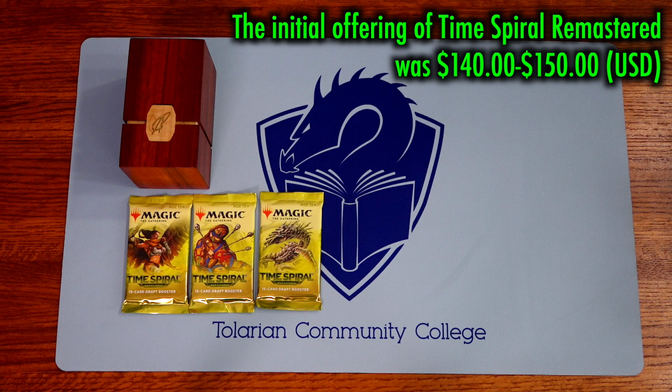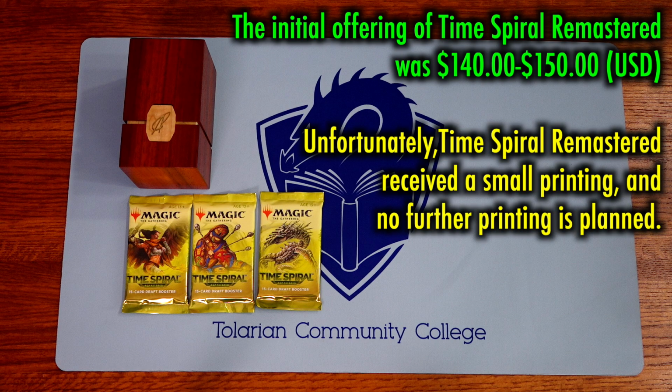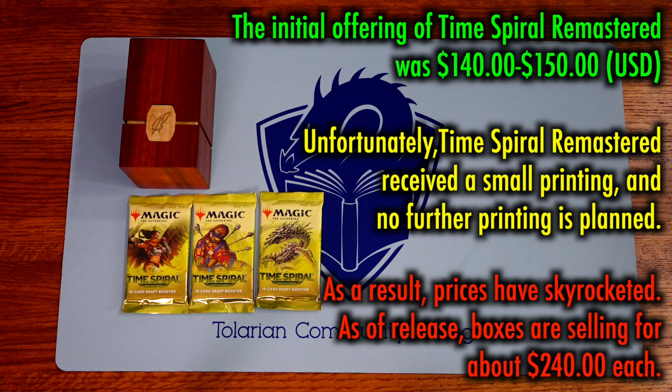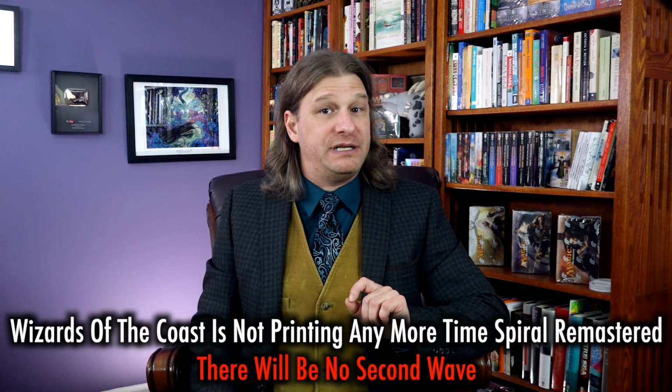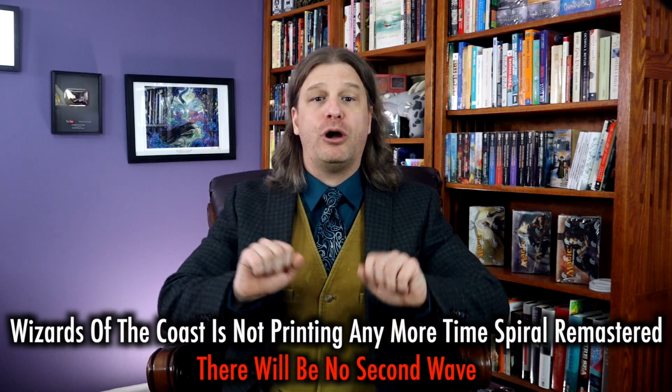Not quite as expensive as their premium Masters packs, but not quite as affordable as regular draft sets. Unfortunately, Wizards of the Coast was not anticipating just how popular this product would be, and thus they gave it a very small print run, and there will be no more printings of it. What's out there is all there is, and as a result, prices have risen. I repeat, Time Spiral Remastered received a very small print run, and there will be no more printings of this product. No more is coming.